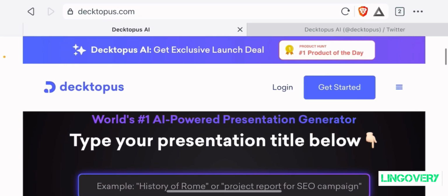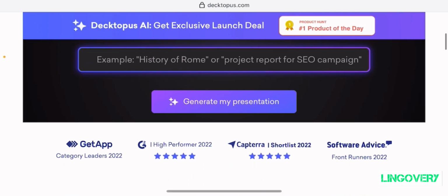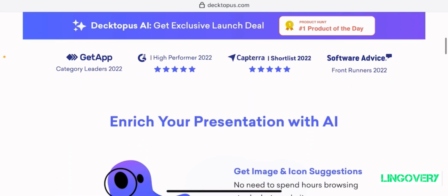As you can see in the website, it shows in the first line, Decktopus AI get exclusive launch deal, Product Hunt, first product of the day. Then here you can give your title, type your presentation title below, and when you click or touch generate my presentation, it will ask you some questions to make a narrower distance with your aim, what you want.